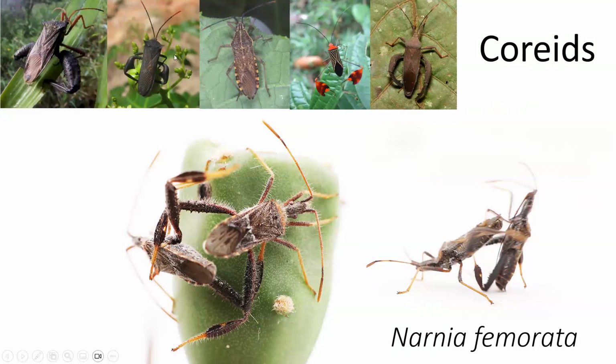You can see from the images along the top that there's a really wide variation in levels of exaggeration of this hind leg weapon. Some species have these large tibial spines. This Acanthocephala has this massive hind tibia here. And then other species, such as the Anassa squash bugs, have very reduced, hardly any exaggeration whatsoever. So a lot of variation to work with across species.